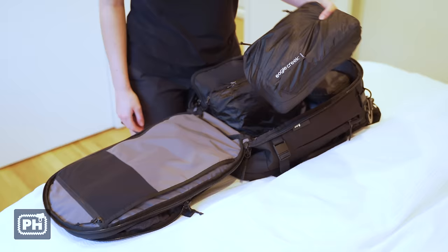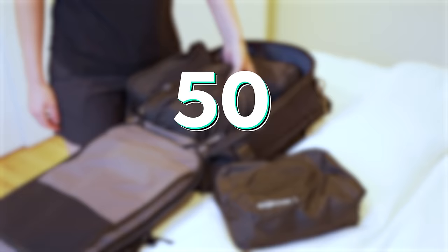Have you ever laid out everything that you plan to bring on a trip only to realize that it doesn't fit inside of your bag? In this video, we're sharing 50 of our best packing tips so you're not left stressing the night before you leave. We'll show you everything from how to fold your clothing to the best ways to carry tech.